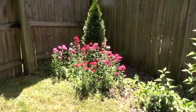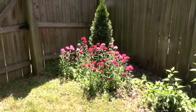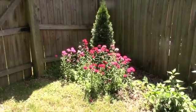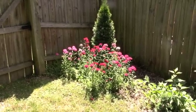Got some gorgeous Sweet William here in this corner. This is a much sunnier corner than the back garden where I also have Sweet William. So they're very versatile, obviously, but they're looking gorgeous. This is a flower I just love.